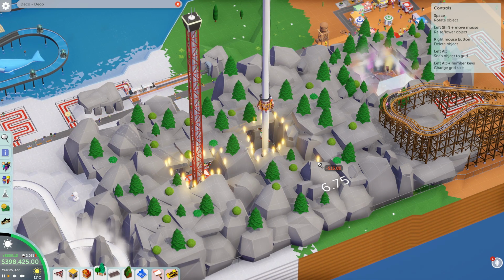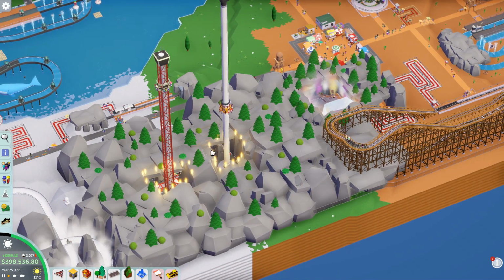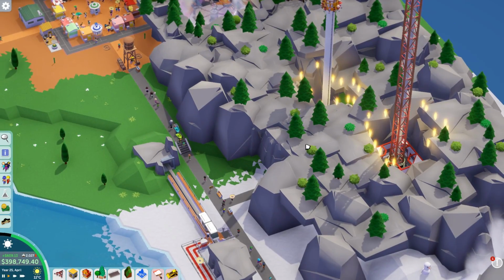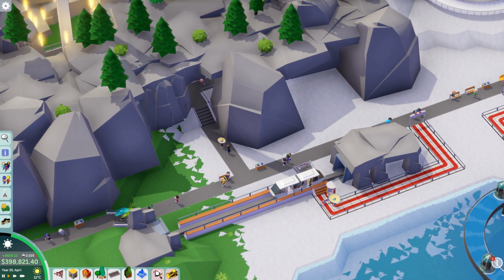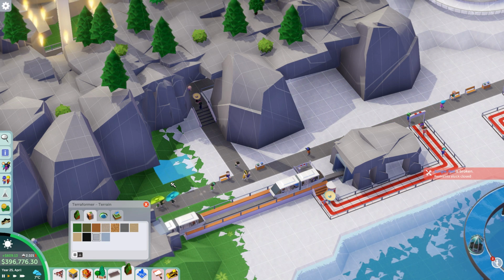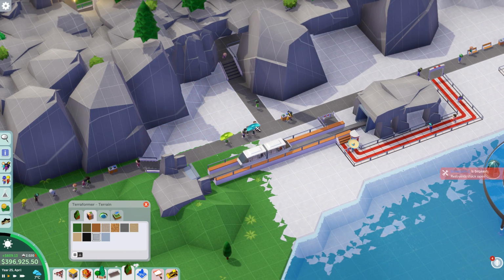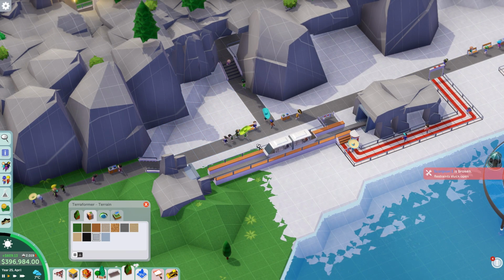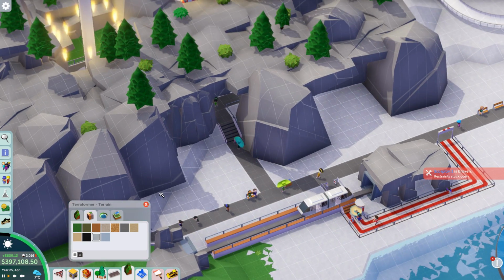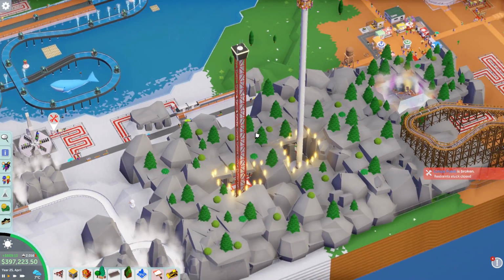It looks so weird, but so cool at the same time. It does, doesn't it? So there's actually a lot of people on these rides as well. So people are actually going to this area, which is pretty cool to see. Let's kind of sort this out now. So let's get a little bit more snow up to here, just to get it all together there, so it's all nicely themed and whatnot. Damn, it looks so good.